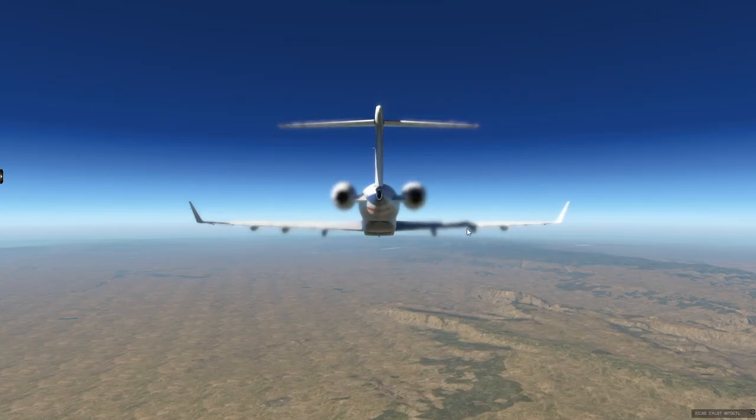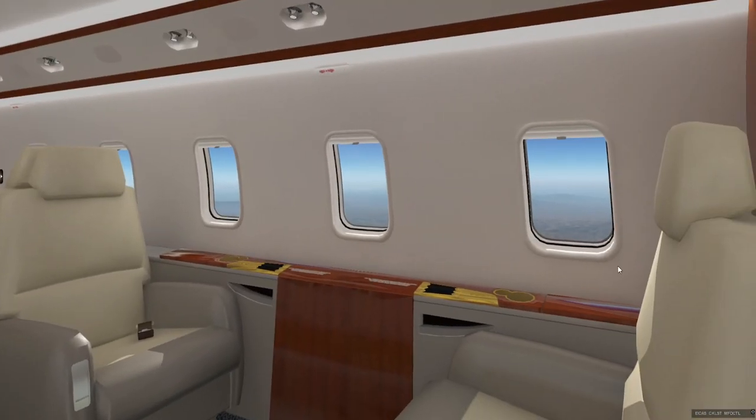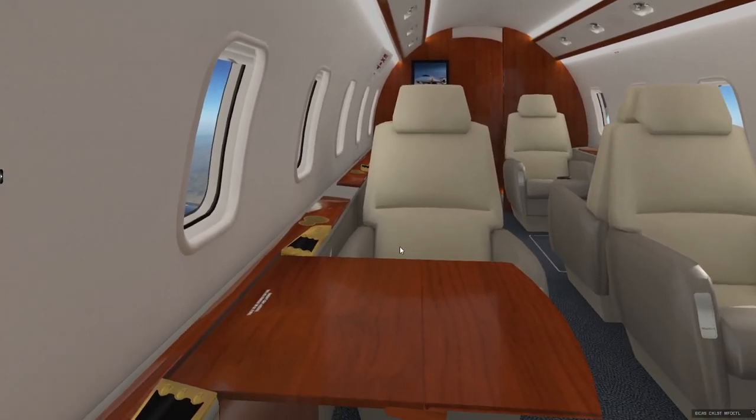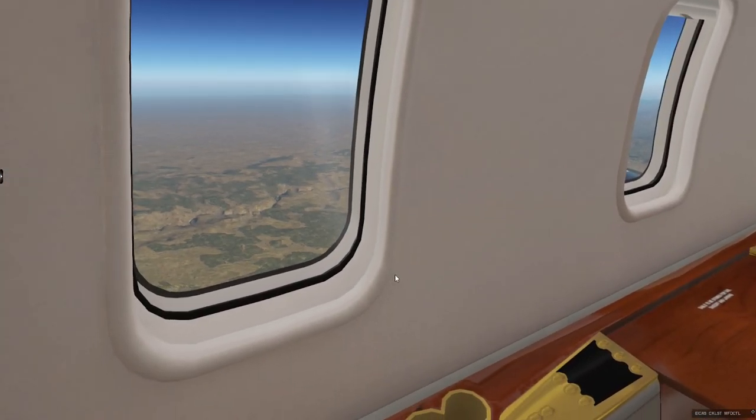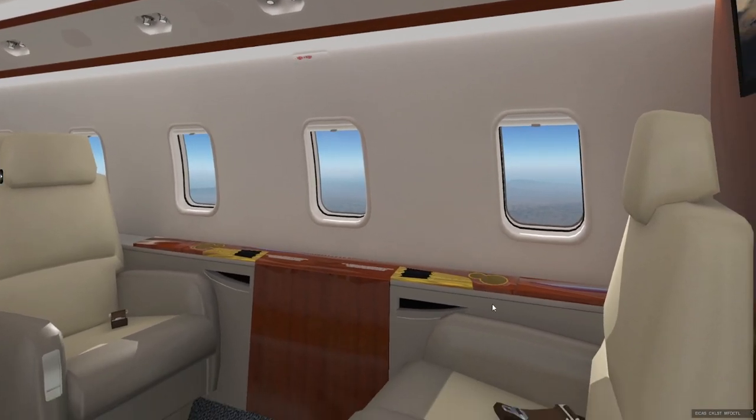Yeah, they kind of got the square look to them too, and you kind of notice that. Well, I know the older CRJs are kind of like that, and a lot of the older Boeings are too. But yeah, they're definitely kind of squarish windows. I mean, they got the rounded edges, but when you see a lot more oval or circular shapes on other jets, they do look a little bit weird.